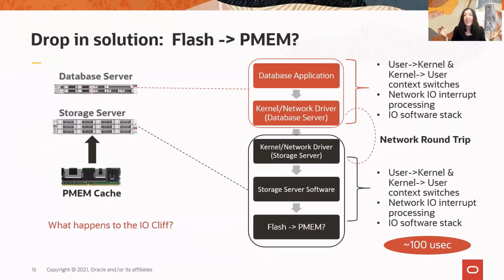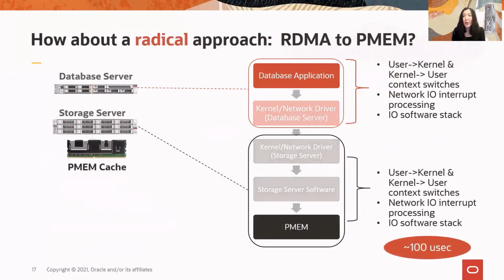So then what is the IO cliff now? What is the end-to-end latency? Oh, great. We've drastically cut the latency to 100 microseconds. Let's celebrate. That's a great accomplishment. But somehow you would feel that, look, my PMEM reads only take about 1 to 2 microseconds, but the database still has to wait for 100 microseconds to get its block back. It's kind of not completely satisfying, right? So it begs the question, can we do better? And our answer is yes, yes, we can.